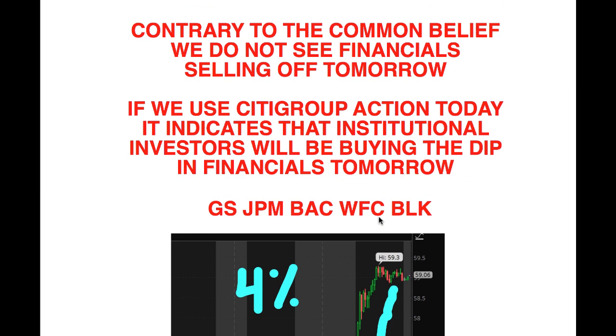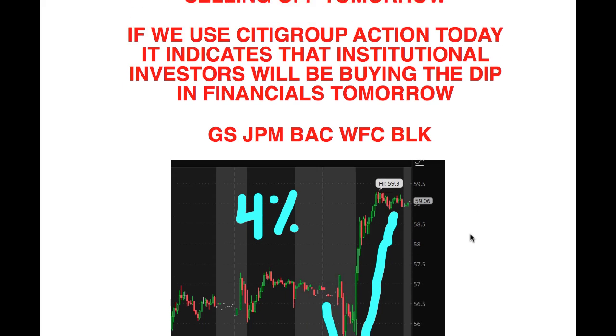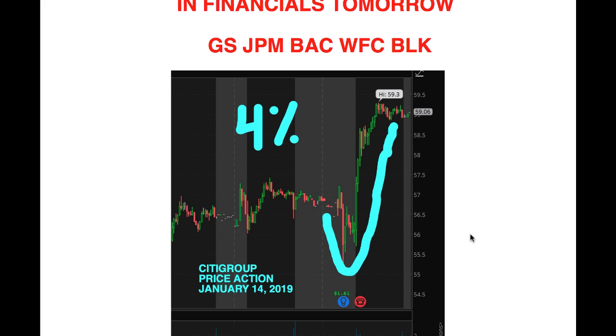Citigroup was one of the first financial stocks to report earnings. And tomorrow we're going to see earnings from Goldman Sachs, JP Morgan, Bank of America, Wells Fargo, BlackRock, and so on. So if this behavior is confirmed, if we're going to see what we have witnessed today in the price action of Citigroup, and what happened?